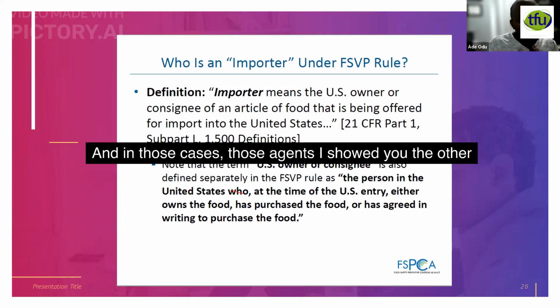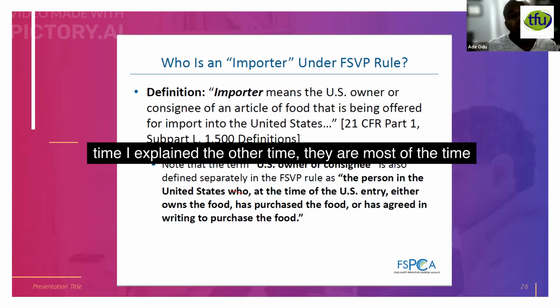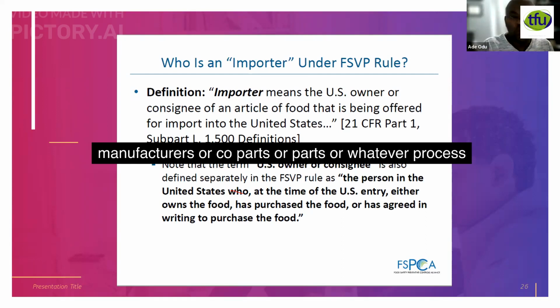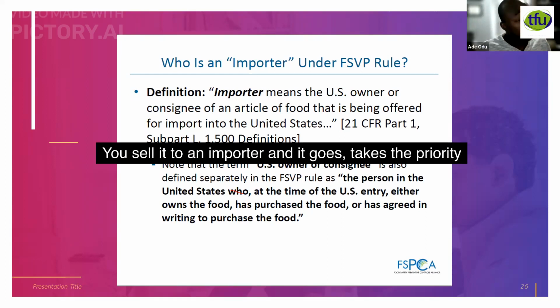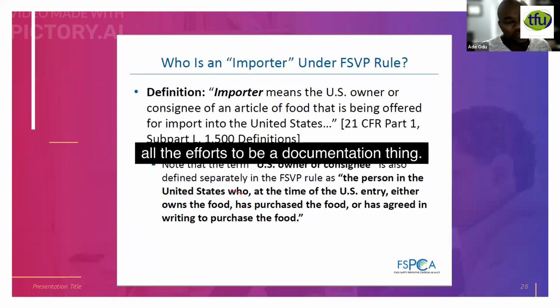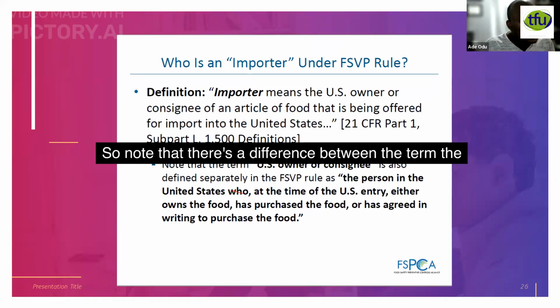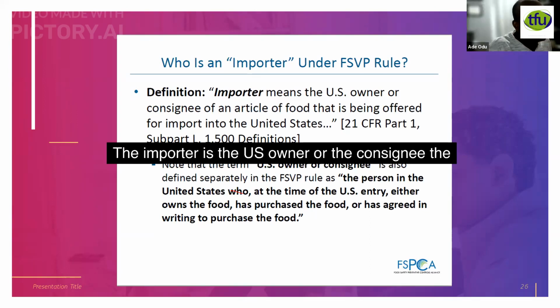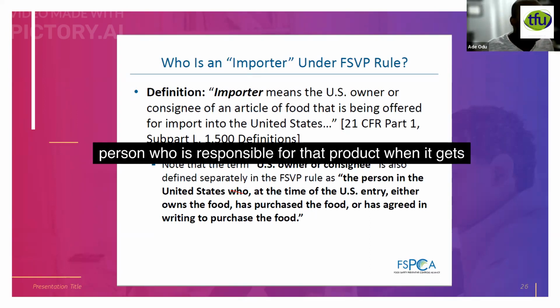And in those cases, those agents I showed you the other time, they are most of the time the importers. So in some cases, you can be the foreign supplier that manufactures or co-packs or packs or whatever processes the food in Nigeria. You sell it to an importer and he takes the product away from there. Then he becomes the importer. He gets to be the one to deal with all the FSVP and documentation. So note that there's a difference between the foreign supplier and the importer. In most cases, the importer is the US owner or the consignee or the person who is responsible for that product when it gets to US soil.